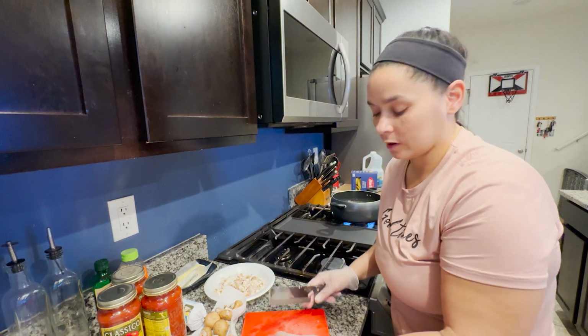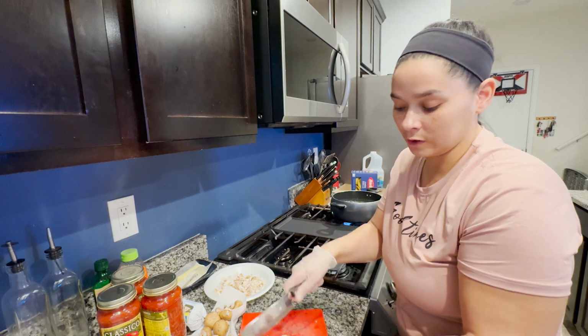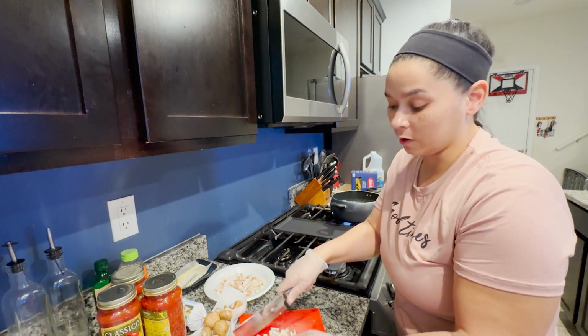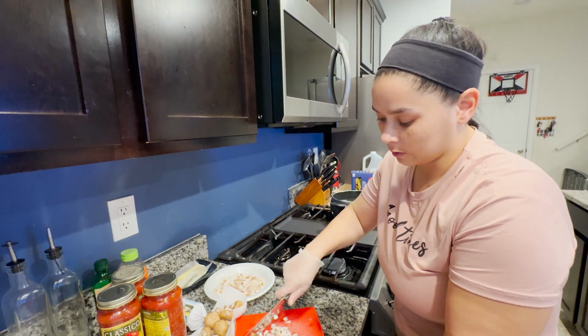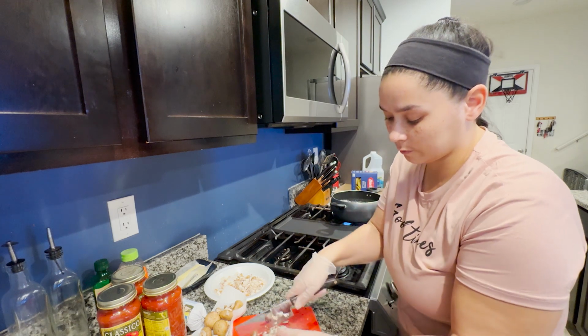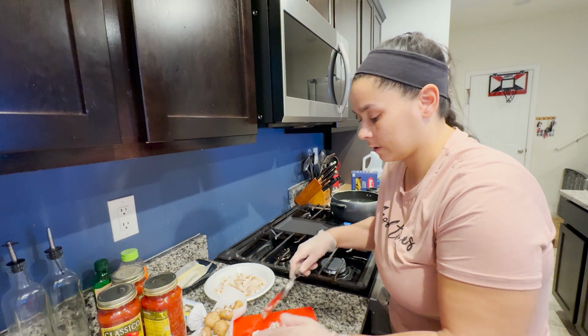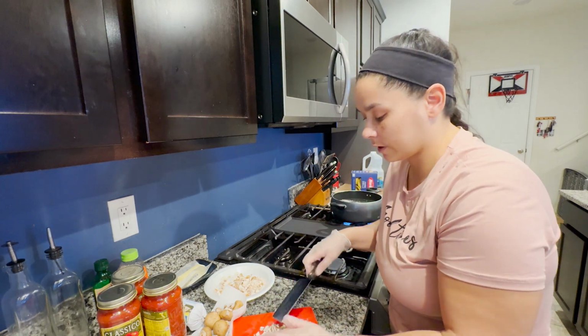I chop my mushrooms up so my kids don't even know they're really in there. I mean, they know they're in there, but they don't pick them out because they can't tell what's meat and what's mushroom. So I just chop them up very fine. Good little source of protein, good little source of vitamins for them.